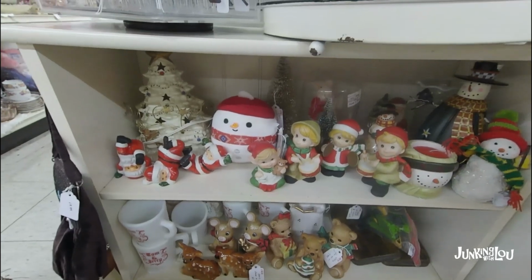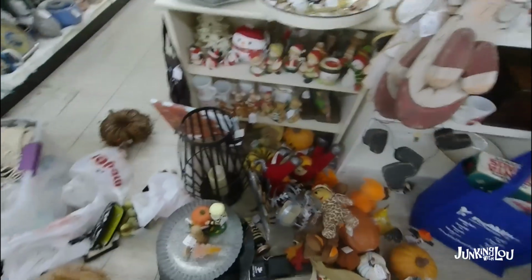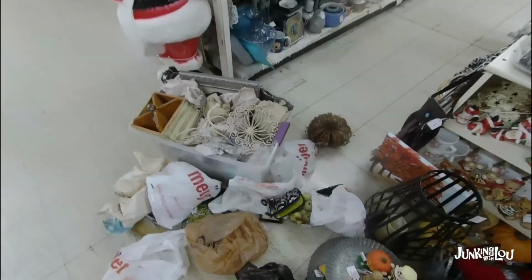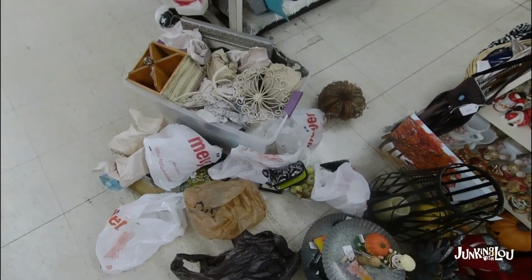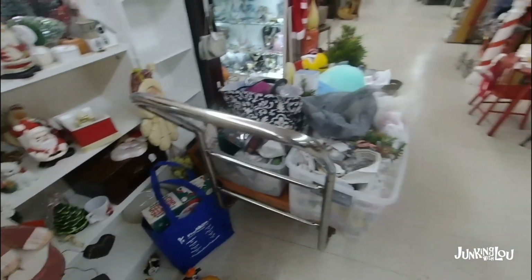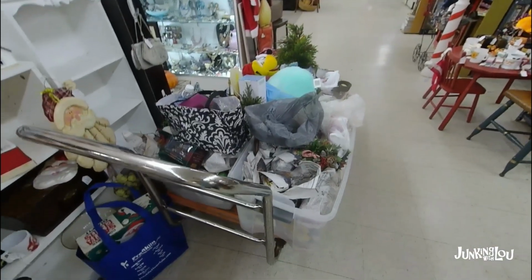And we got a lot of Christmas this year, so hopefully some of this stuff will sell. And then here's a lot of the stuff that we're going to be taking with us to the show. A lot of the neutrals I'm going to take with me too, because I think I'm going to do a table of all neutral colors along with the Halloween autumn stuff. And here's the stuff that's got to go in.